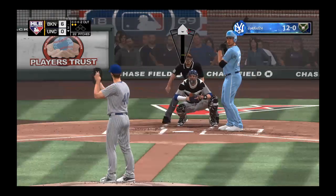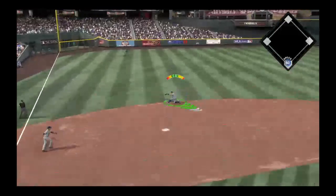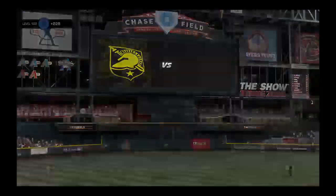He's not messing around this inning. He's attacking the zone. He's showing lots of confidence. He's 0-2 on this hitter after having... And the shortstop is under it to make the play, retiring the side.